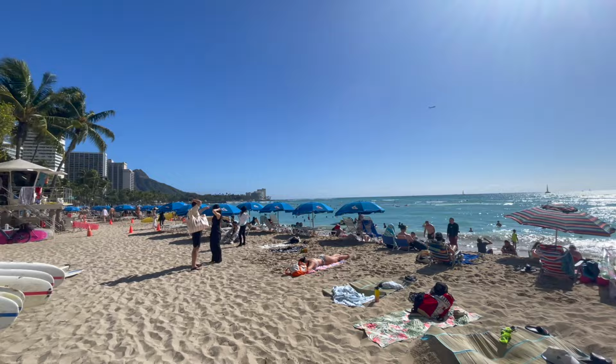Not sure it's getting better than this. We're sitting on Waikiki Beach right now, just in front of the Hyatt. It is beautiful. The water is about 75 degrees and you have a very clear blue. We had a couple cocktails up at the hotel bar at the Hyatt.